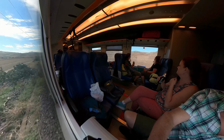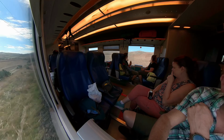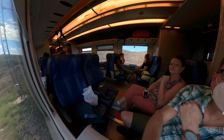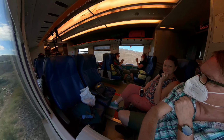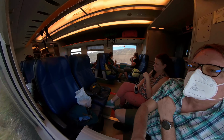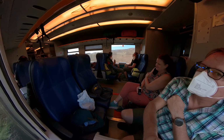And then we discovered a cat on board. Yeah, it's a kitten. And so we are going along here, and I thought I heard something, and then we saw that little tiny baby Stella. She's so cute.